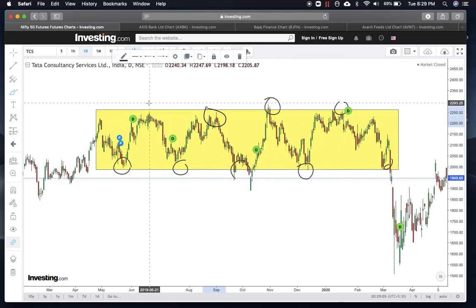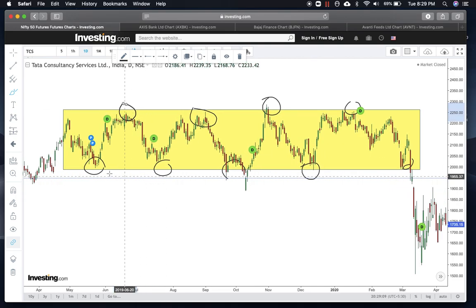And how do you confirm the entries? You can confirm the entries with your candlestick patterns. So, for example, we can see a doji formation here, another doji here. We can see a bullish harami here, a bullish engulfing here. Same is the case here, bearish harami, a dark cloud cover, and so on.